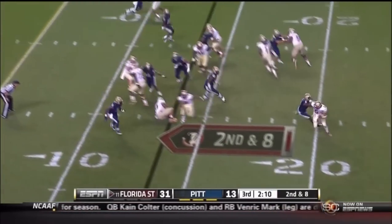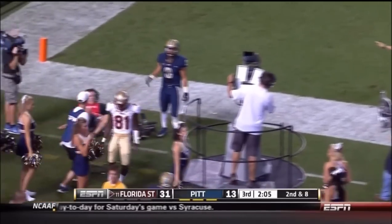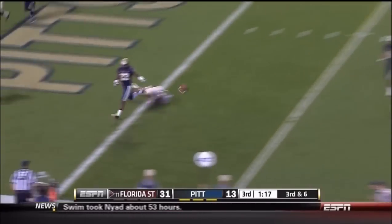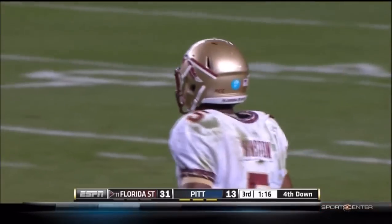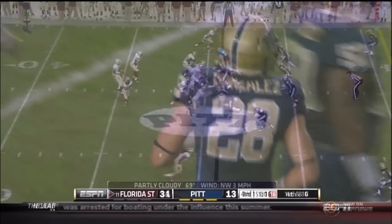Winston keeps it after the fake, throwing. There's his second incomplete pass of the night. Third down and 6. Winston throws it up, and it's incomplete, and Panthers find a way to stop the Seminole offense. Anthony Gonzalez was the one applying the heat to Winston, and the Seminoles will have to settle.